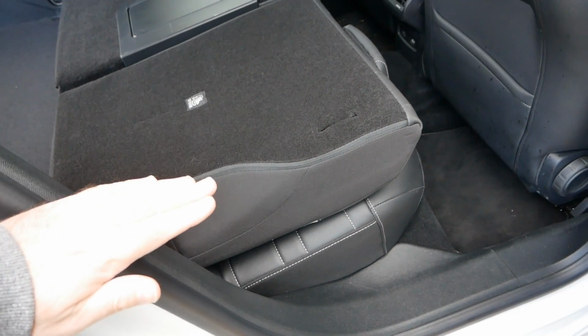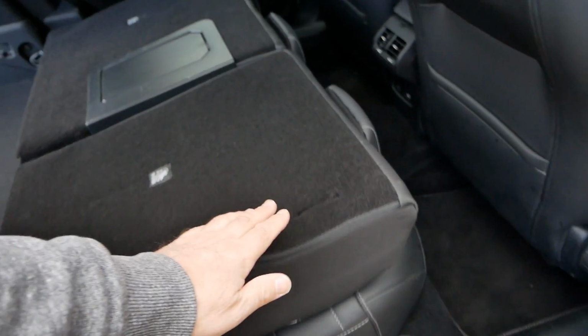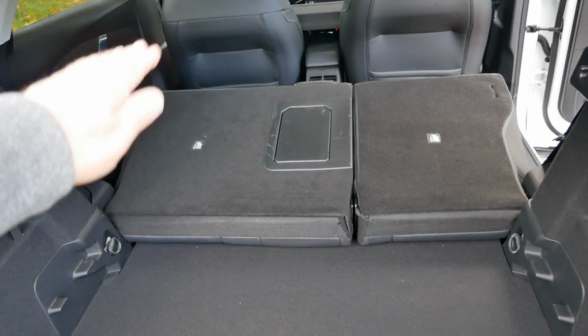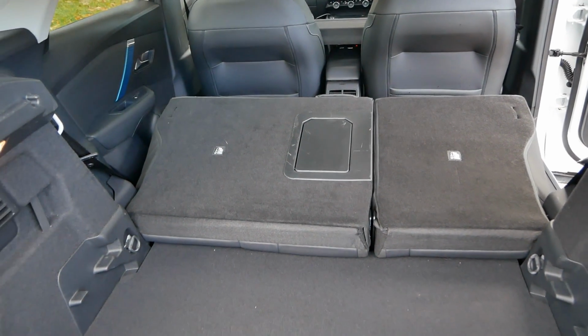So consequently the cushions, when you've got them down, sort of slope up a little bit. But they are better than most. They are flatter than a lot of other cars. A lot of them, they do sit at more of a steep angle.